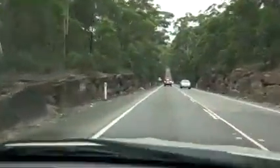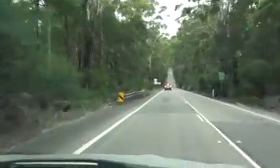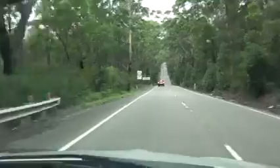This is the same road that I drive to work every day. It's like driving in the country to get to work. I just love it.